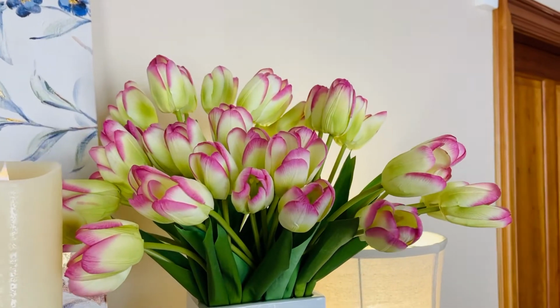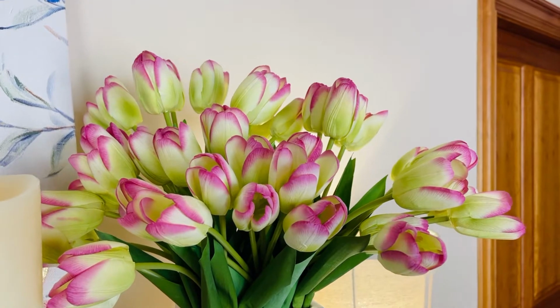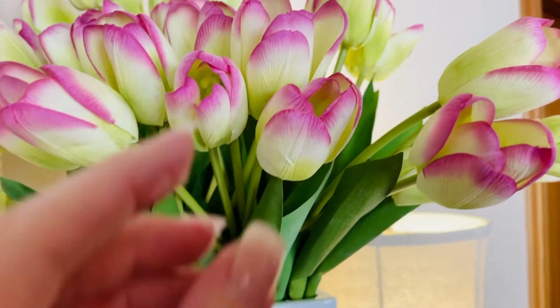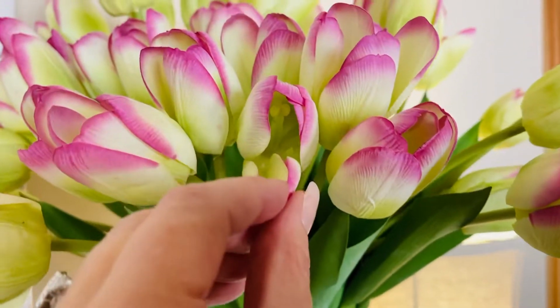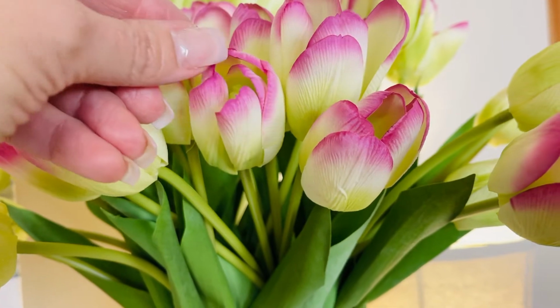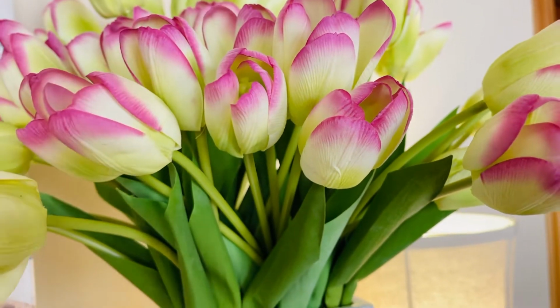And in reality, they're going to be beautiful man-made flowers that are perfect every day. So these are a combination of silk and real touch, and they're so realistic. Even the inside looks real. They are a soft green at the bottom, going up into a white with a beautiful pink at the top.